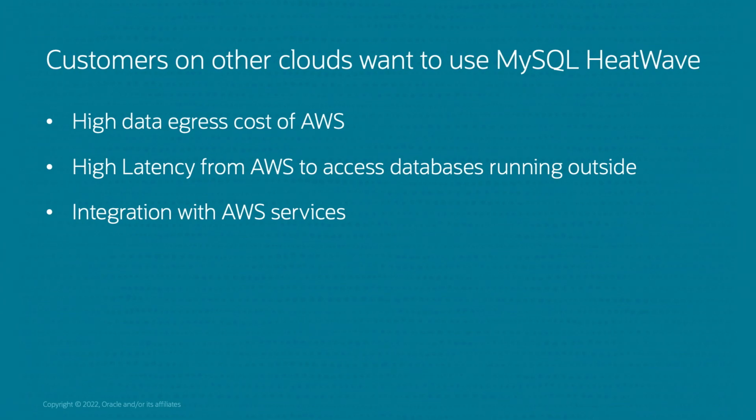So now when we talk to a lot of customers about using MySQL Heatwave, many of them told us, well, sounds good, but I've got my application in AWS, and Amazon charges too much money for data egress for me to use MySQL Heatwave running in Oracle Cloud. The latency is too high because the network is not that great, right? And if I move my whole application, there's unfortunately some proprietary AWS services that I depend on. It would make it hard for me to actually move the application.